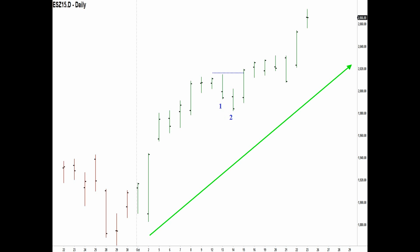Now, had you done that, you would have been in the market for one day on the E-mini futures, and you would have resulted in a 35-point gain, holding your contract just for one day.